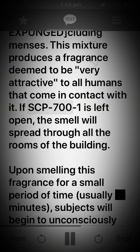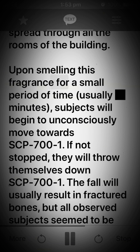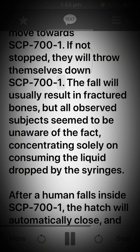If SCP-701 is left open, the smell will spread through all the rooms of the building. Upon smelling this fragrance for a small period of time, usually minutes, subjects will begin to unconsciously move towards SCP-701. If not stopped, they will throw themselves down SCP-701. The fall will usually result in fractured bones, but all observed subjects seem to be unaware of the fact, concentrating solely on consuming the liquid dropped by the syringes.